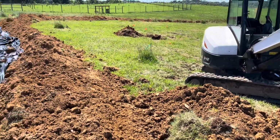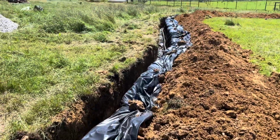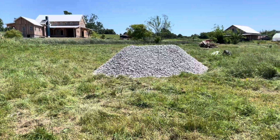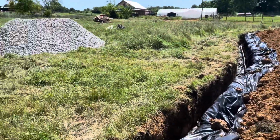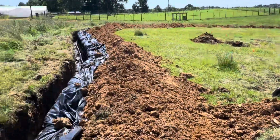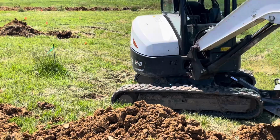We're trying to fight the rain tomorrow. All of this has been a bit delayed because we've had a tremendously wet spring here in Tennessee. We've got stone. Chris, where does the stone go? Okay, the stone goes in the curtain drain. Get these trenches dug, go at the bottom of those.